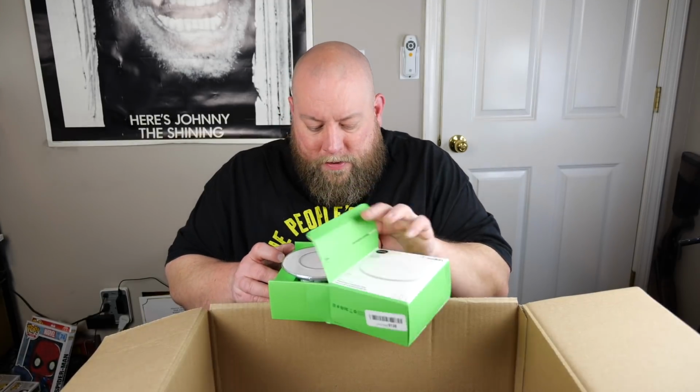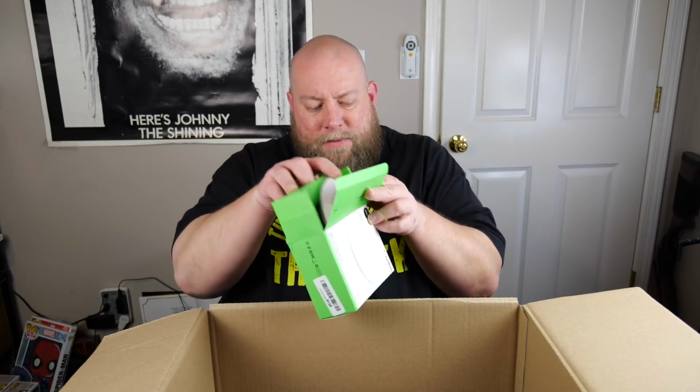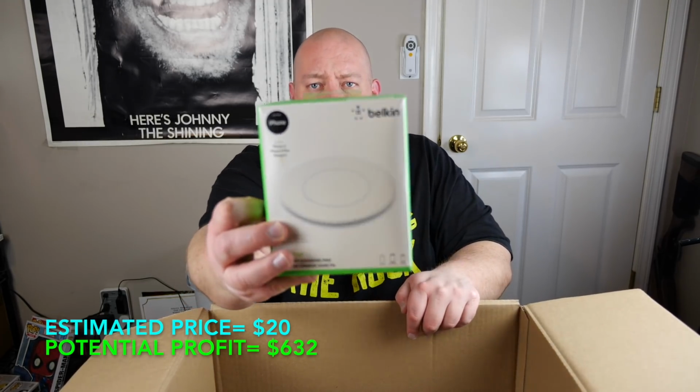That is still brand new. It still has the film over the charger. That has not been used yet. This is probably at least 20 bucks right there. It could be around $25. But that's nice. I'll take that in a heartbeat.